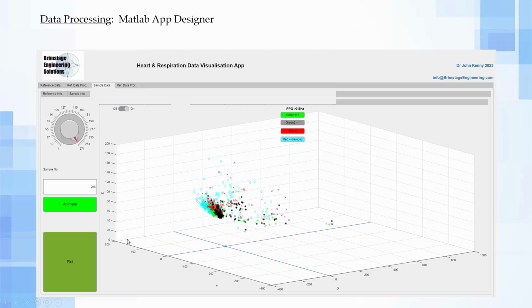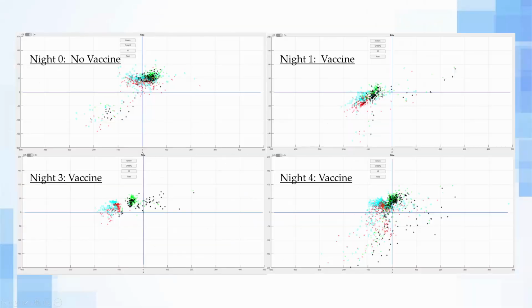Right, so I'm going to show you how this might work in practice then. So what we have here is some data from one of our volunteers who by absolute coincidence had an appointment some time ago.